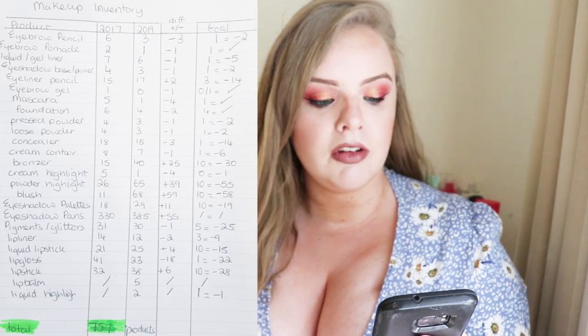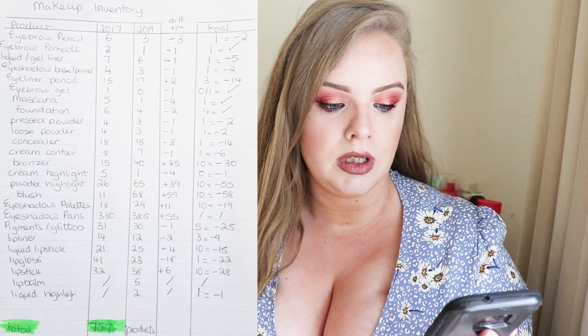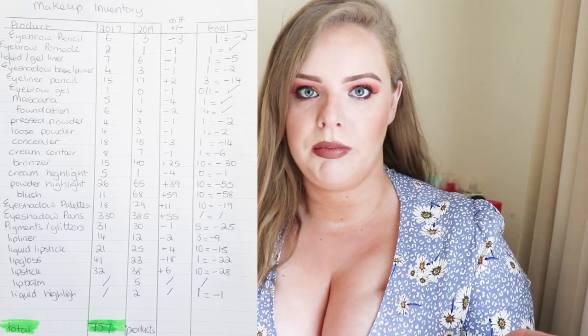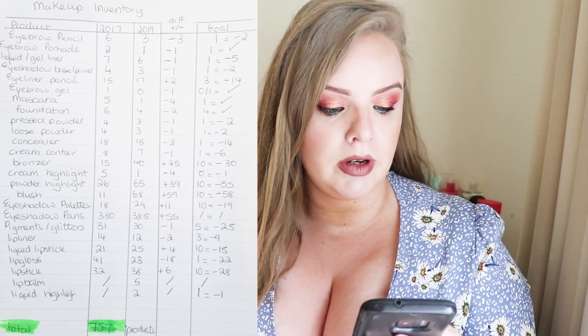For eyebrow pomade, I had 2 in 2017, and now I have 1. I used up 1, and my goal is to just have 1. I actually used up more than 1, but I bought 1. So anyway, in terms of this, I've used up 1. We've hit our goal on that for life.